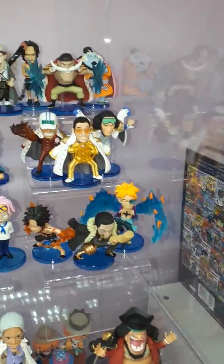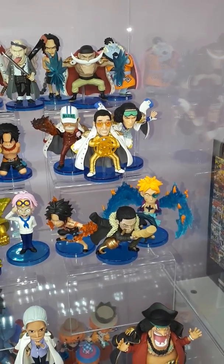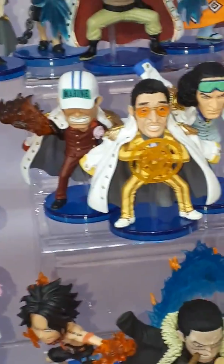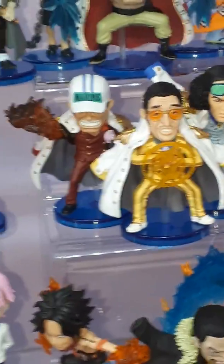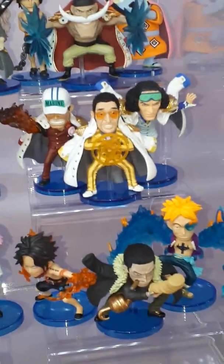So yeah, what can I say? I mean, there you go. You've got all of the Marines admirals, which I spoke about before, all doing their powers. So yeah, I really like these guys. They flow together quite nicely, which is pretty sweet.